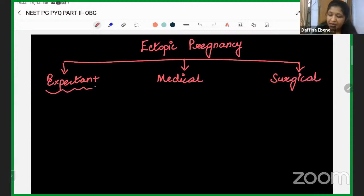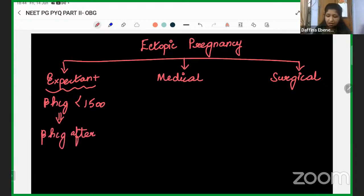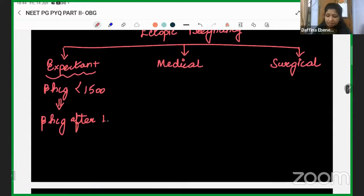Okay. Expectant management. What is the expectant management? You're not going to do anything. You're going to conservatively manage. You're going to serially follow her up with beta HCG. That is expectant management. So when do you do expectant management? The patient should be perfectly hemodynamically stable, with a beta HCG level that is less than 1500. In that case, you can repeat the beta HCG after 48 hours. And you have to see the trend of beta HCG, if it is increasing or decreasing. If it is decreasing, you can serially monitor the beta HCG till it comes to a lower value. Okay, that is the expectant management.